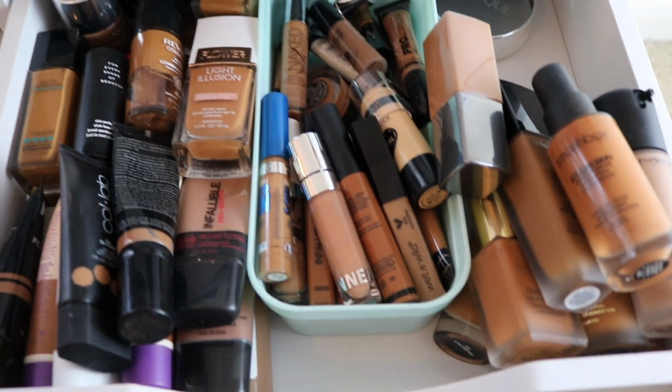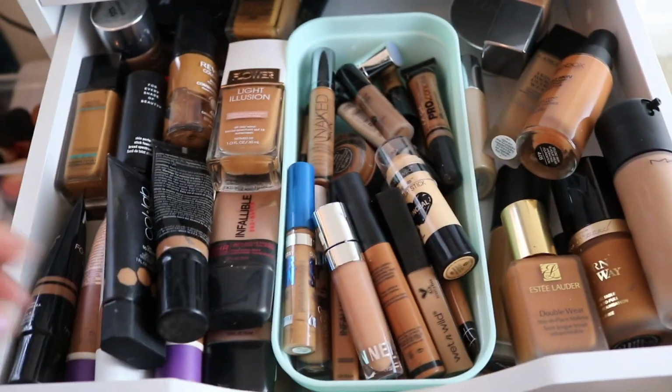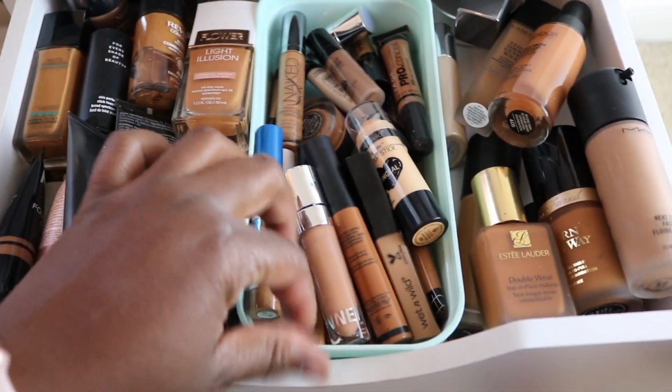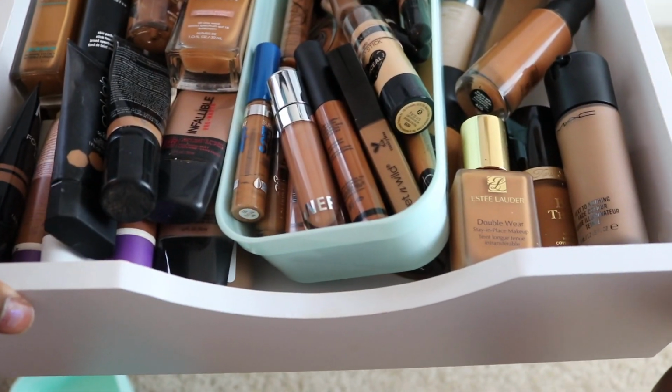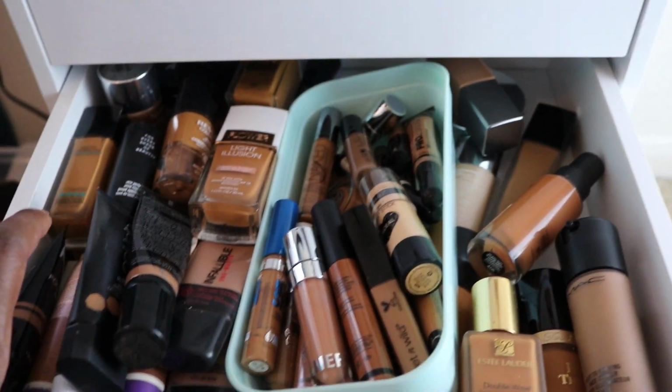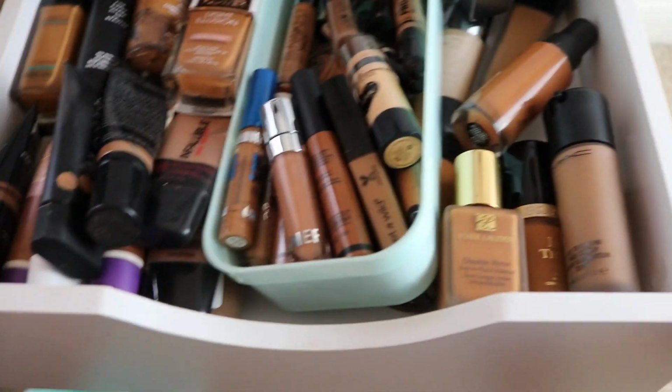So here is the foundation and concealer drawer. I started to reorganize this drawer by adding in little containers. And I also got a new drawer set up. These are not the Alex drawers, but it is something that is a little bit similar. I got them from Michael's and I got it for a discount.